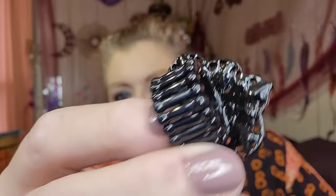Okay, next. A ring. And I think I might get more of these because there's four different colors. And this gives me paparazzi vibes because of the type of band it has. All you paparazzi girls out there know what I'm talking about, okay? See that band? That's a stretchy band that will fit. Let me take this ring off and put it on. Number one, I could wear it on my middle finger probably, but I think it fits better on my ring finger.